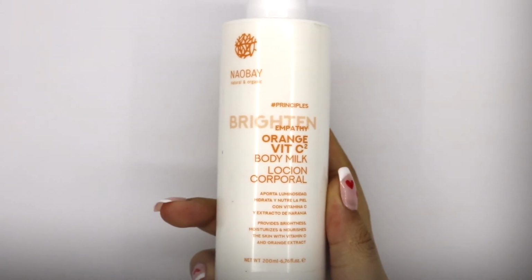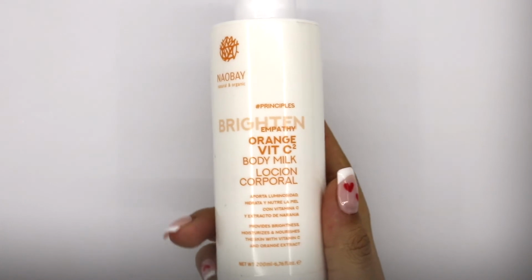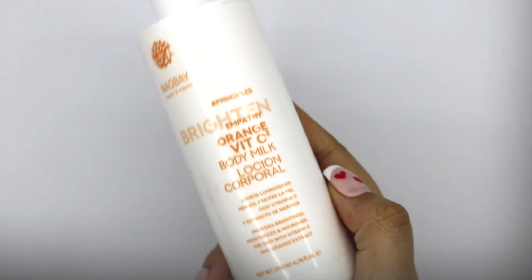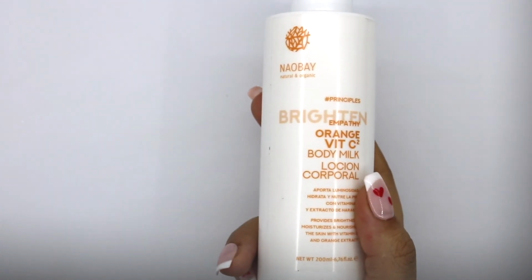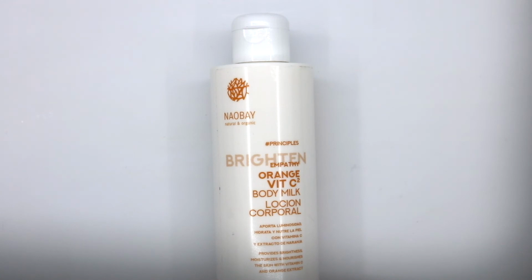And this is a brightening body milk. So I am happy I got this in here actually. I have never heard of this brand. I have never used this brand. So I am glad it's in here. So it provides brightness, moisturizes and nourishes the skin with vitamin C and orange extract. And it's 200 ml, so I'm guessing this is like a full size.